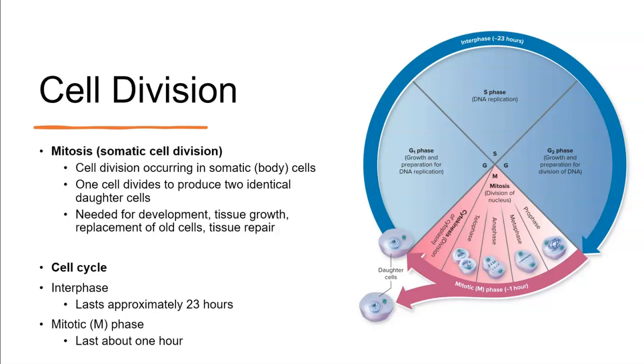So cells divide in two ways depending on the type of cell. Mitosis occurs in what we call somatic cells. Meiosis will occur in the sex cells that allow us to make sperm and egg cells. Okay, so we'll talk more about that later. Let's focus on mitosis right now.